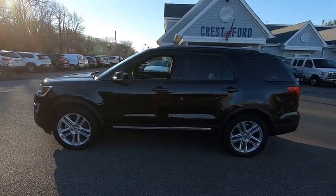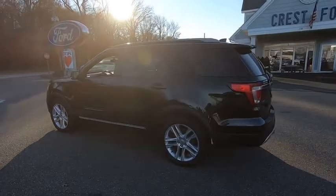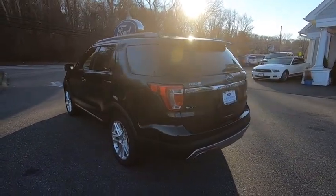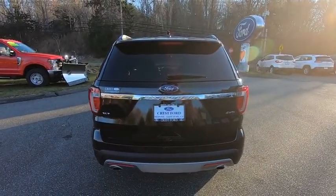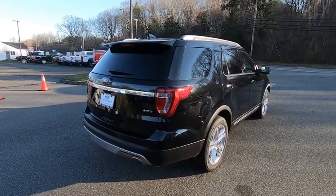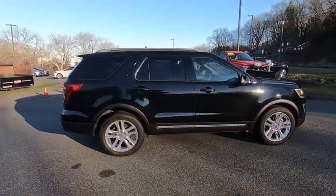Traction control, stability control, power passenger seat, dual airbags, leather-wrapped steering wheel, driver and passenger airbag, power steering, four-wheel disc brakes, AM/FM stereo with CD player, cruise control, security system, trip computer, compass, CD player, clock, power windows, fog lights, rear window defroster, electronic stability control.